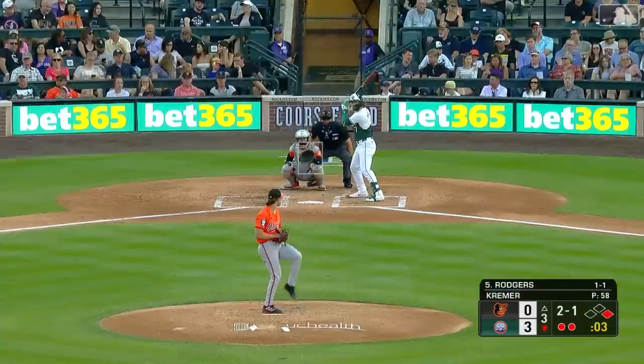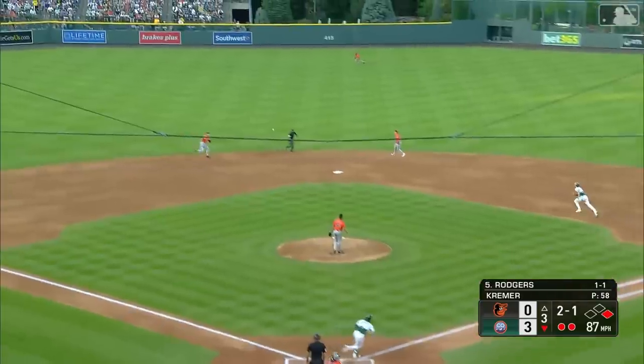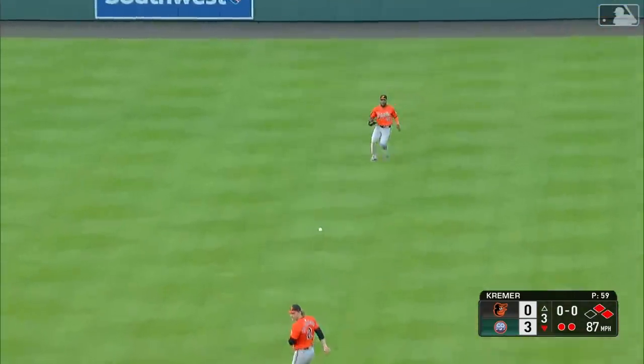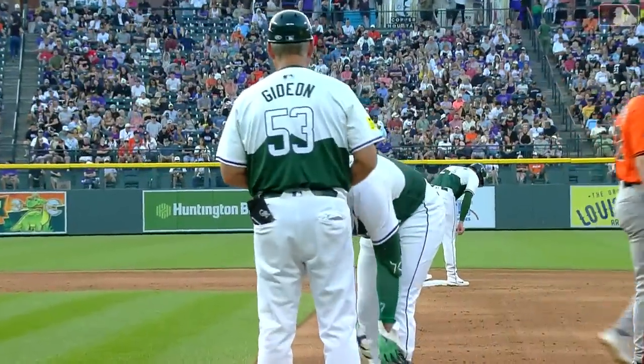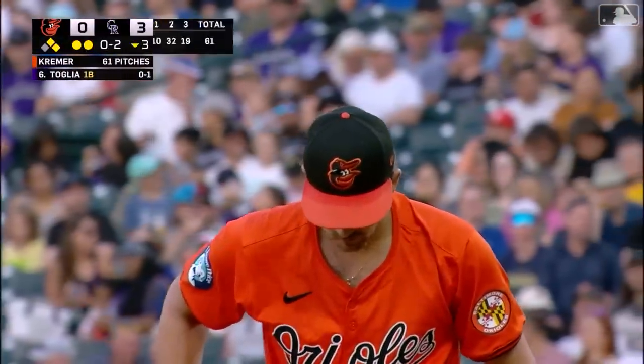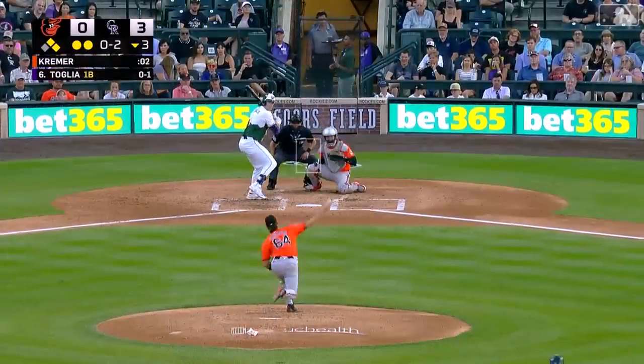Brendan Rogers the hitter. 2-1 to Rogers. And he lines it into center field. It's a base hit. McMahon is going to hold at second base. The inning for the Rockies continues. McMahon at second, Rogers at first. Dangerous spot here for Dean, trying not to let this 3-0 game get away from him.